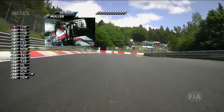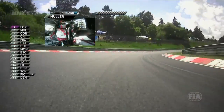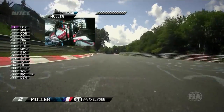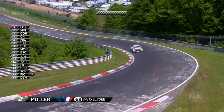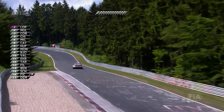Be an outstanding result if he does. Yeah. Well, he topped the wet timesheets early this morning, didn't he, when the track was streaming wet after hours of heavy rain overnight. Jose Maria Lopez, purple sector 1, purple sector 2. Ivan's in front of him on the road.